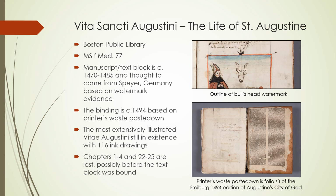The manuscript was originally owned by the Order of the Hermit Friars of St. Augustine, and was almost certainly created by one of its members. The order was well known for embroidering upon the life of St. Augustine, and this may explain why the manuscript contains a number of scenes from the saint's life that are not found in other accounts.